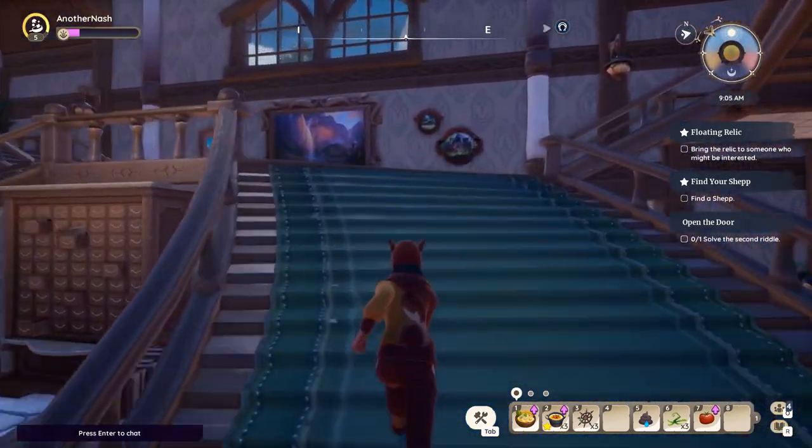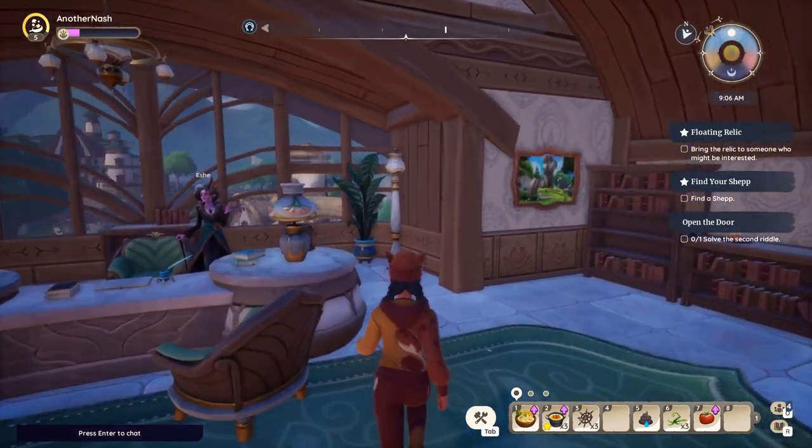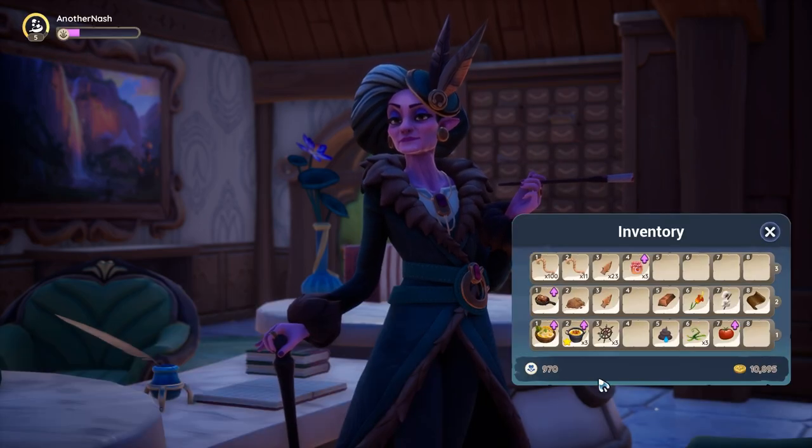Alright, let's go see if anyone's upstairs, like Eshi or Kenley. Eshi is upstairs. I think I have your daily want, Eshi. Yes, so she also wanted leather, which I find interesting.